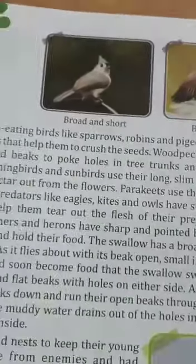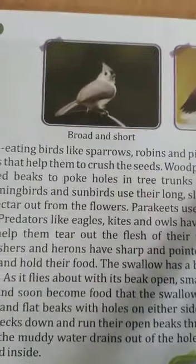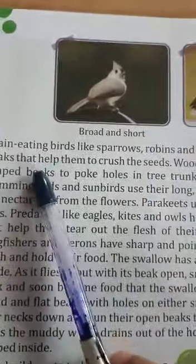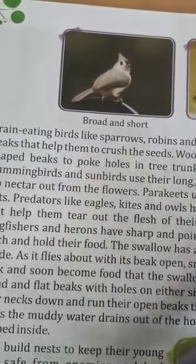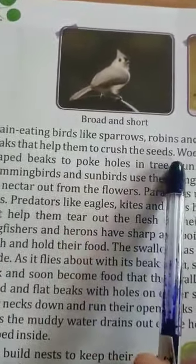So today we will discuss some other features of birds, like grain eating birds. The birds who can eat grains, such as sparrows, robins, and pigeons, have strong, short, and hard beaks. Okay, and that helps them to crack the seeds.